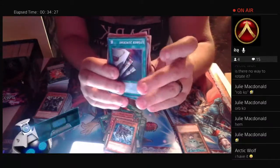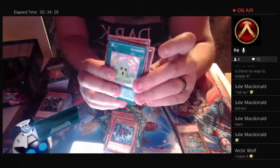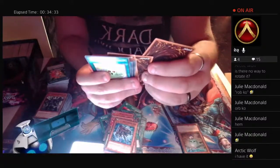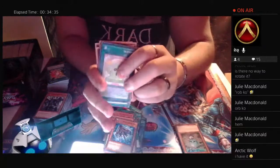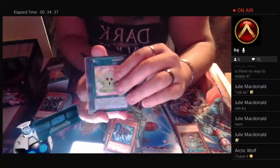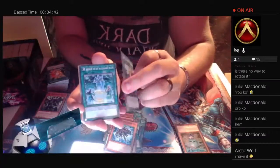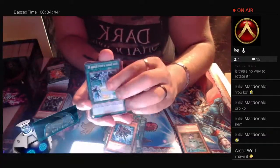Horn of the Unicorn, decent card. The bad thing is it goes back to the top of your deck once it's been sent from the field, unless it's banished, then you know, of course. There's an Ice Barrier card there.